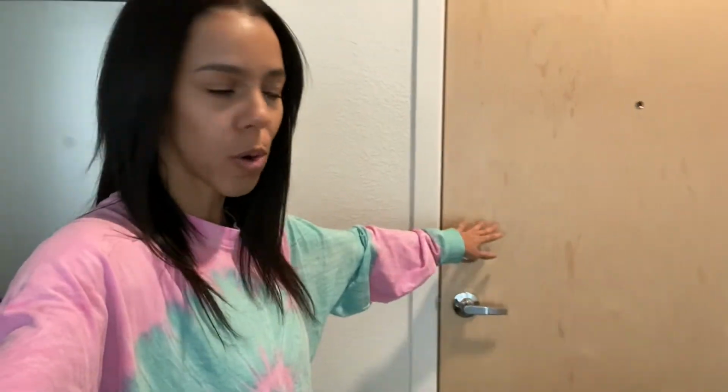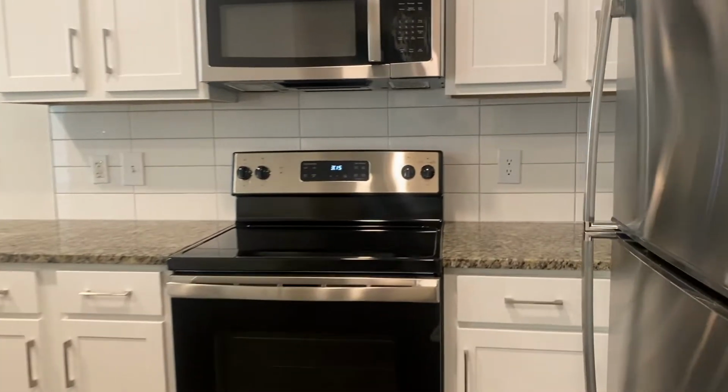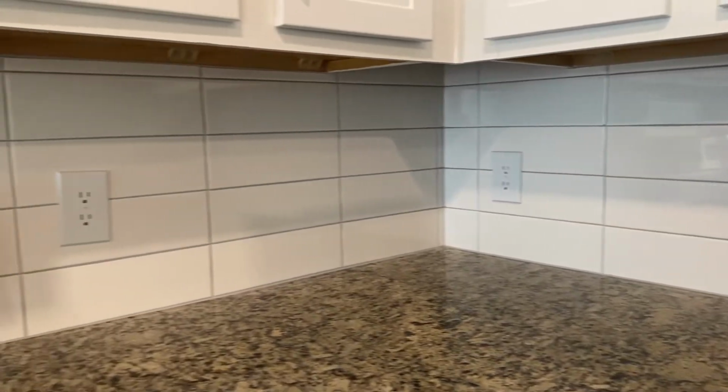So right when you walk in, you have this oak door. You have concrete flooring. You don't get any wood flooring here, it's just concrete. But anyways, you do get stainless steel appliances. And I was asking her about pricing. She said it's like $1,700, $1,800. Pretty nice. Pretty big, spacious fridge for sure.